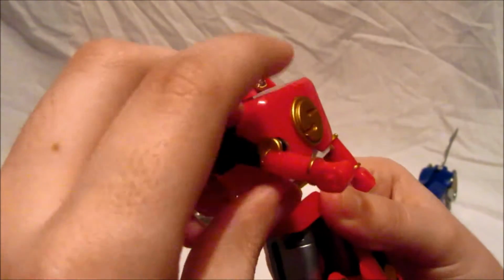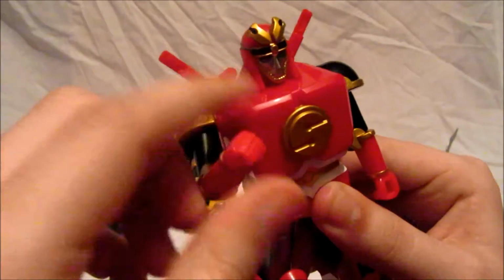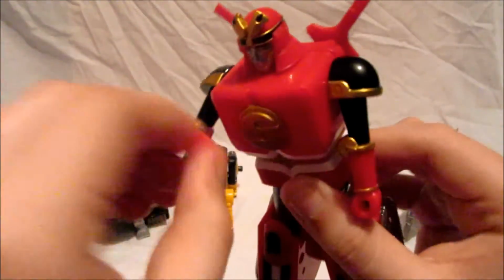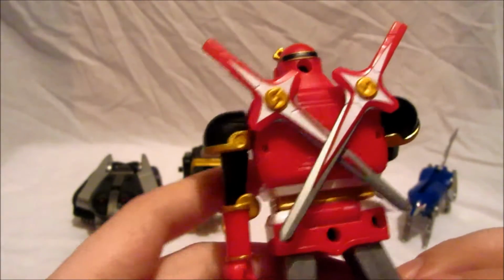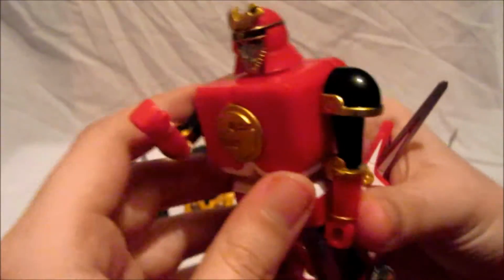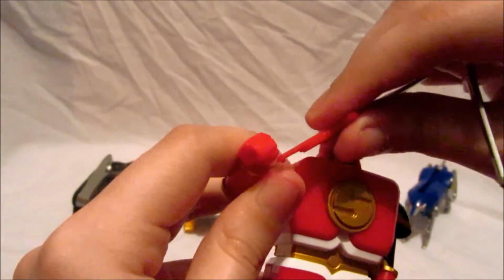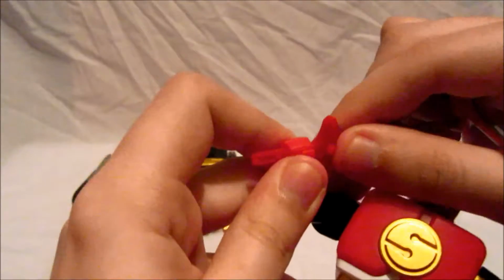These arms and hands can turn, and this can move up like so. And so you can, oh look, and even the hands. And you've got nice fully painted swords. So what we're going to do is we're going to take these off and we're going to place them in his hands. So simply just slide them in.